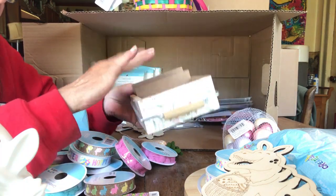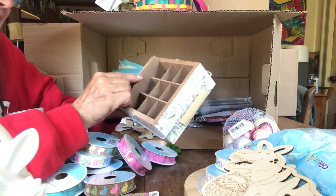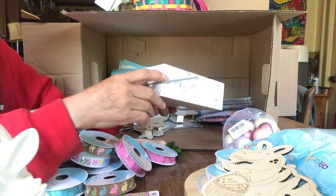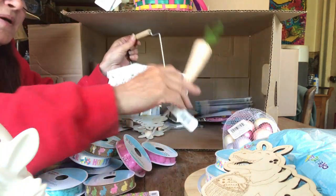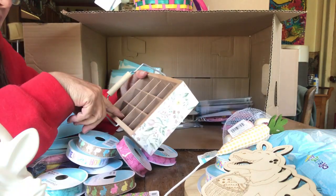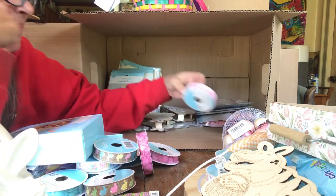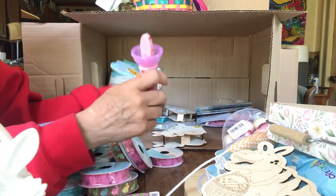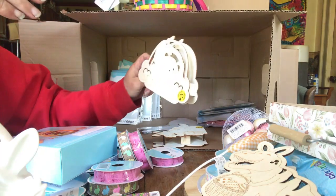It's pretty. Come on. There you go. Ta-da. Pretty little wooden basket. I don't know what you would do with it, but it's pretty. There's a lot of different things, I suppose. We got pink. Top came off this again. Mom had this out. Another one of those. I really like that. I like the ribbon.